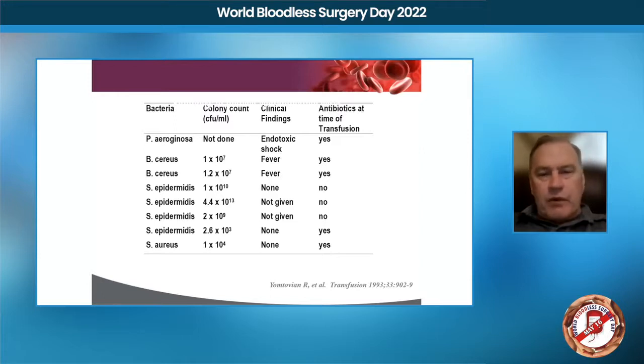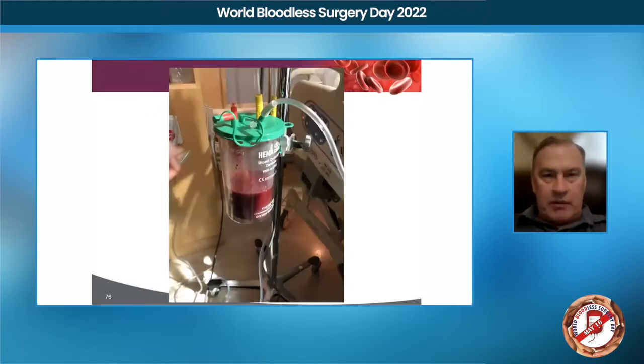This forces you to think about the alternative, which is blood from the blood bank. Work published by Rosalind Yamtovian in Cleveland found that transfused platelets were also contaminated with bacteria. So these small degrees of bacterial contamination probably have no clinical significance.